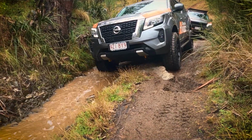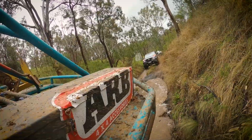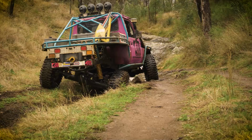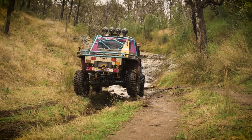Those catch cans and diesel filters must be working overtime. Yep, but that's why we put them on here. Holy smokes, guys. Hope you've brought a change of underwear. Here we are at this waterfall. Don't know how we're going to go.